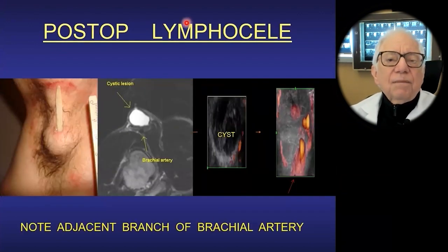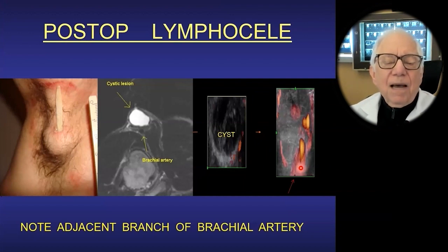A post-op lymphocyte. So you cut something out, you treated it. Is it a recurrence of the cancer? Or is it on the MRI just a simple fluid-filled cyst? But see, the cyst is connected to a big artery, so be careful where to put the needle in to drain the cyst. If you put the needle in here to drain it, you get hemorrhage, because this is a branch of the brachial artery.